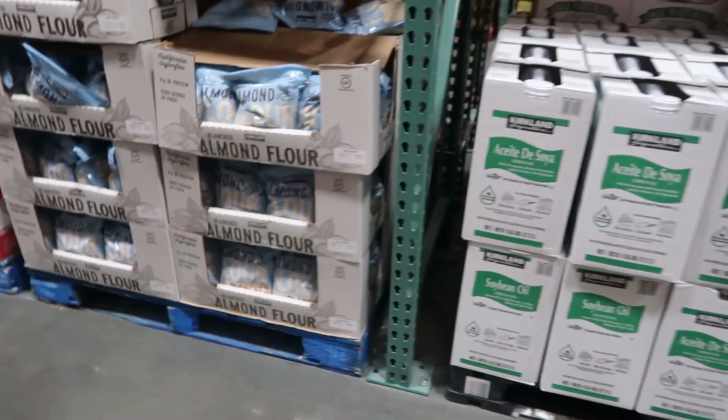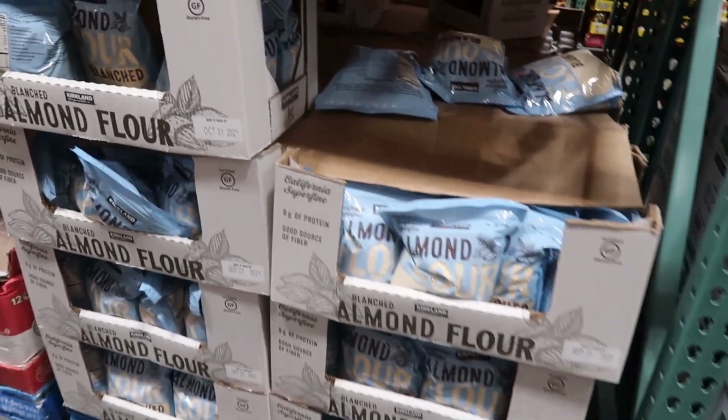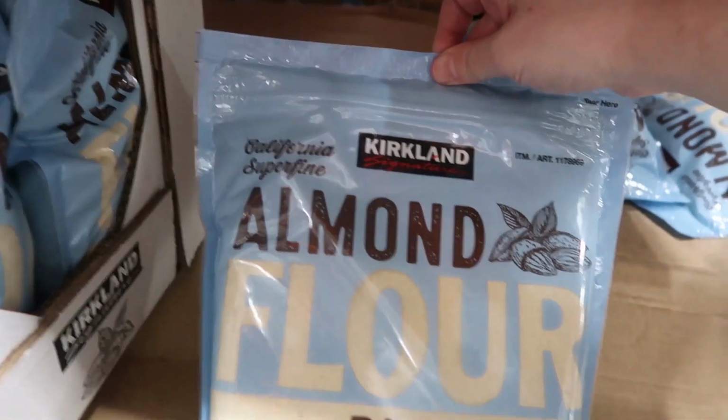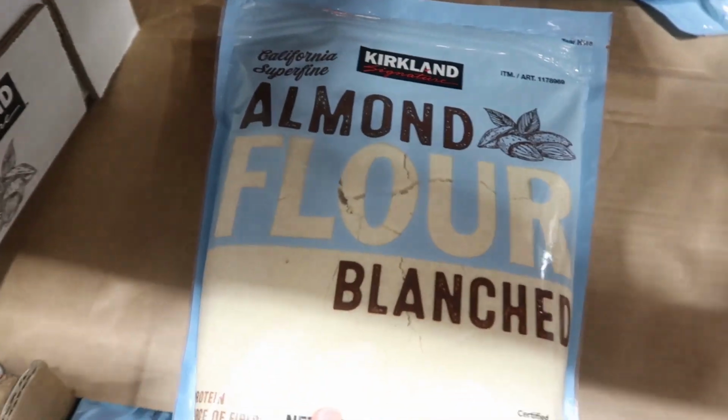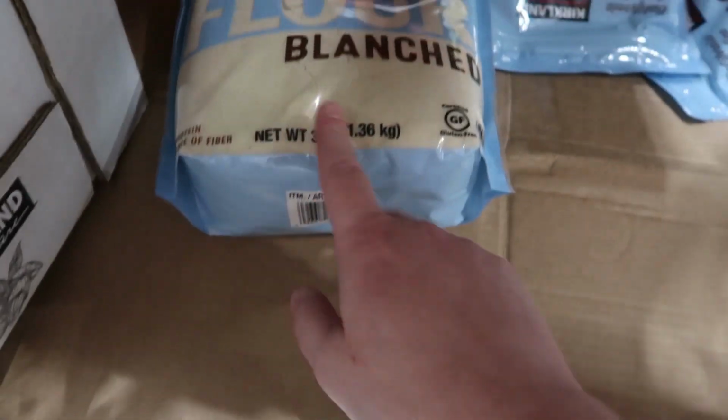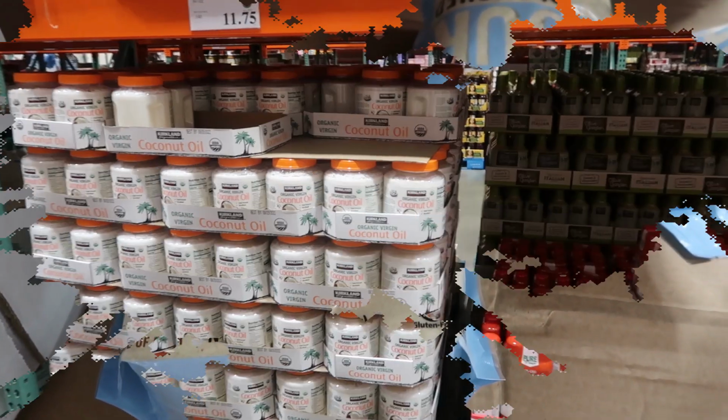It's great stuff. While we are in the baking aisle, y'all, they have really great prices on almond flour. I love how super fine this is. This is my favorite almond flour for baking. Kirkland almond flour, $11.99. Great for baking.